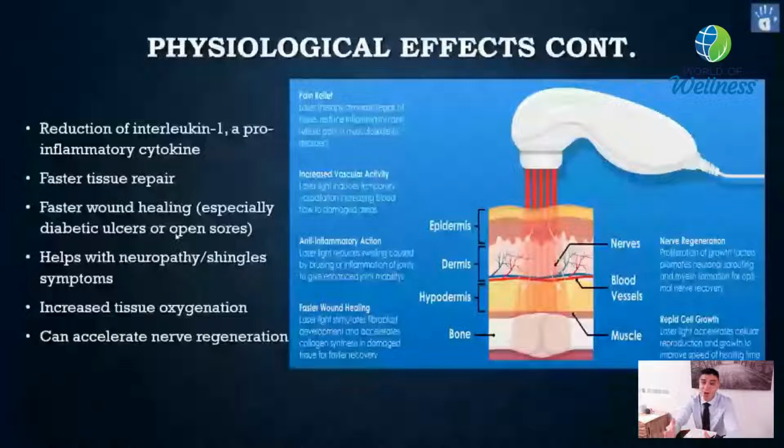That was the first instance that I saw, because I'll be honest, when I was in grad school, I was skeptical. I was like, that's just a red light. What's this really doing?